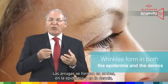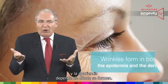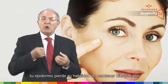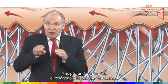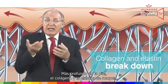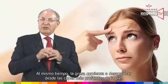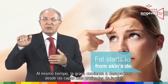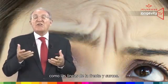Wrinkles form in both the epidermis and the dermis, and their appearance depends on where they form. As you age, your epidermis loses its ability to keep moisture, which leads to fine lines in the skin surface. Deeper in the skin, collagen and elastin break down, which weakens the skin's support structure. At the same time, fat starts to disappear from the skin's deepest layers, which leads to sagging. Together, these effects create deeper wrinkles, like frown lines and furrows.